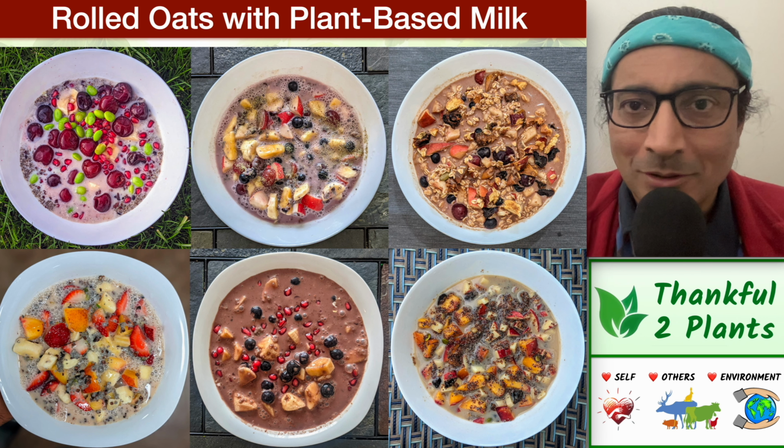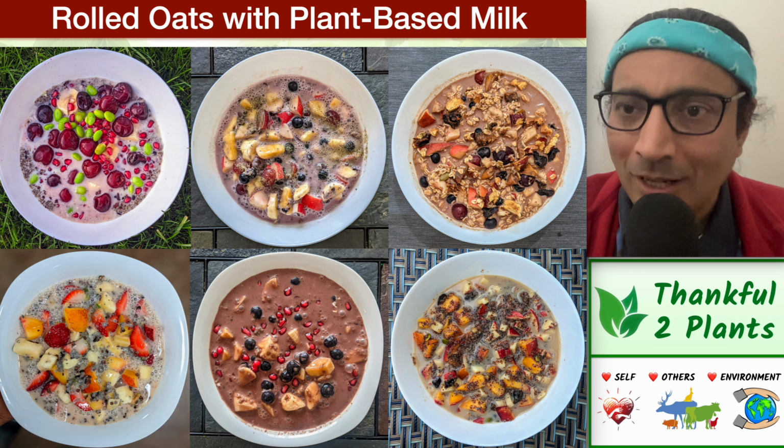This is rolled oats with plant-based milk. These are pictures I get at a friend's place. He's a German friend. We can make it out of amaranth. So I'll describe in a moment what I do. I'm just showing you pictures to begin with. This is buckwheat breakfast. This is barley. This is einkorn. This is rye. I've tried several whole grains available in the market.